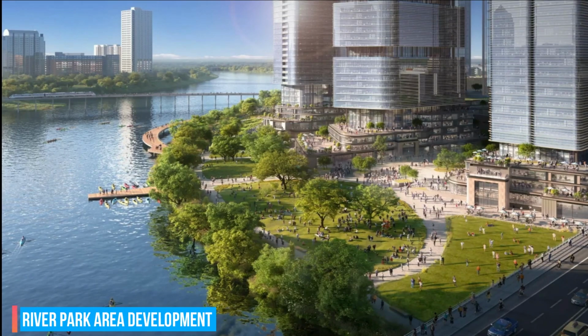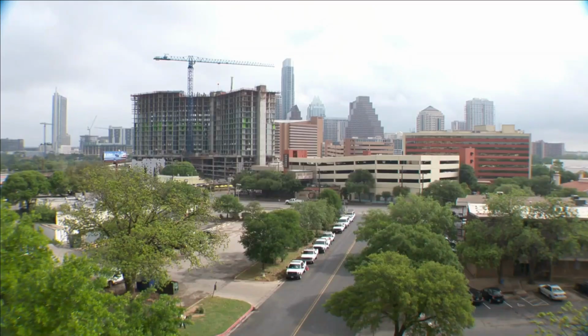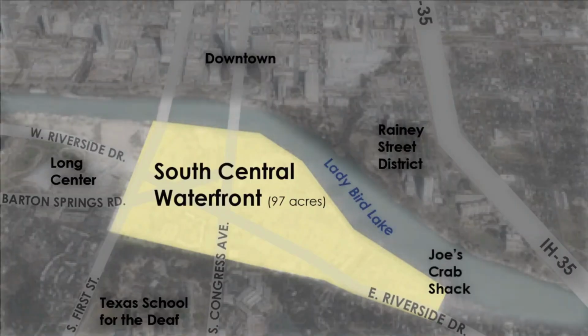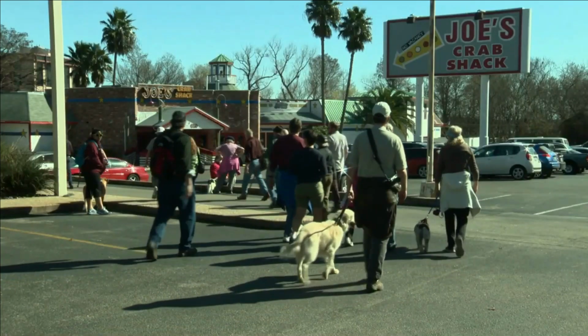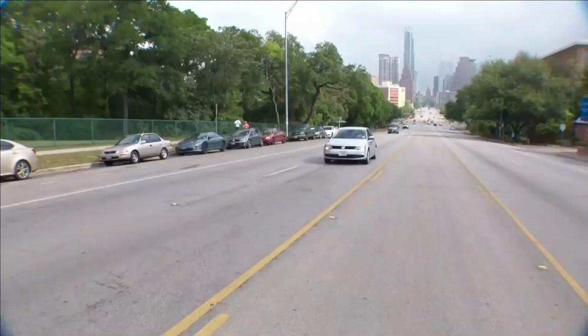The South Central Waterfront Framework Plan was approved by the Austin City Council in 2016. It will serve as a blueprint for the redevelopment of 118 acres along Lady Bird Lake over the course of the next 20 years. The neighborhood consists of 32 separate private lots, one of which is home to the Austin American Statesman.